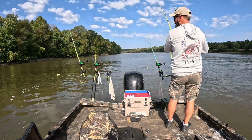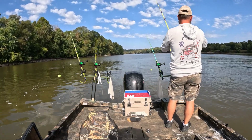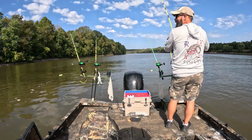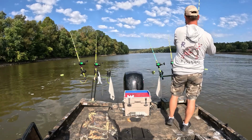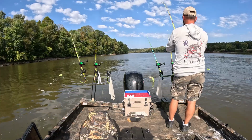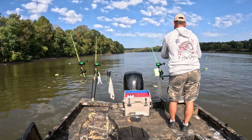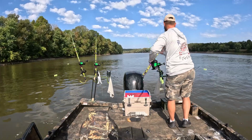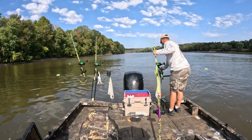Just curious to see where that hook got him. You know, it's the biggest thing. I put myself in these high percentage areas where we're at. Just curious. Looked like the hook got him right in the bottom lip. Now that's even better.